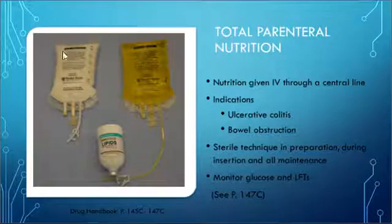Then sometimes your lipids are in the bag. You may have a bag that is without the lipids and your next bag has the lipids, because it's 12 hours on your lipids. So on your 147C in your drug handbook, it has you monitoring your CBC, platelets, clotting times, your main things here. Those will all be ordered, all your liver enzymes, your proteins, your amylase, everything in your complete metabolic panel, which covers 23 things of your labs.